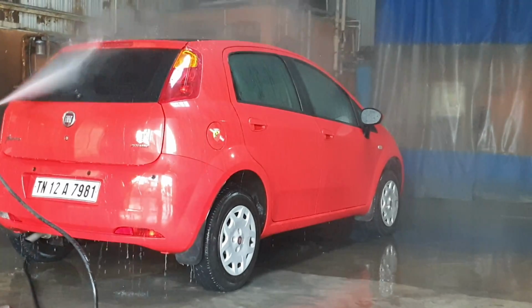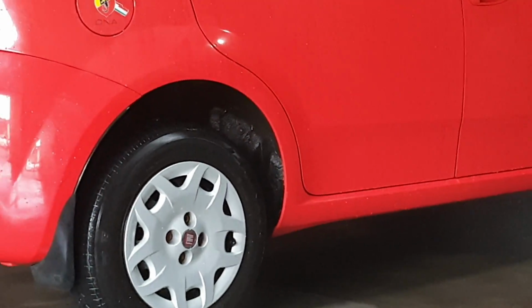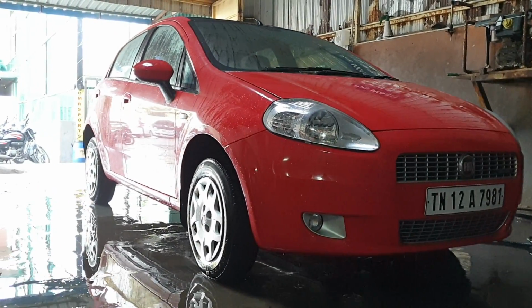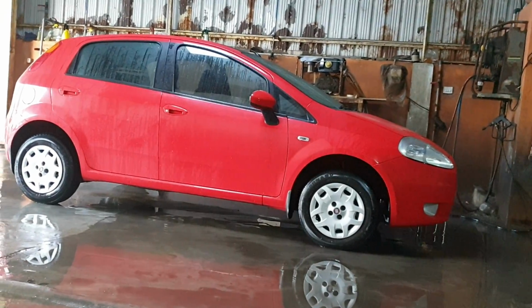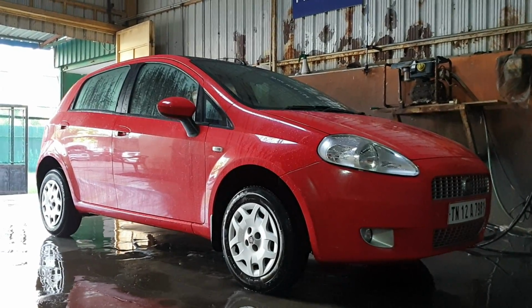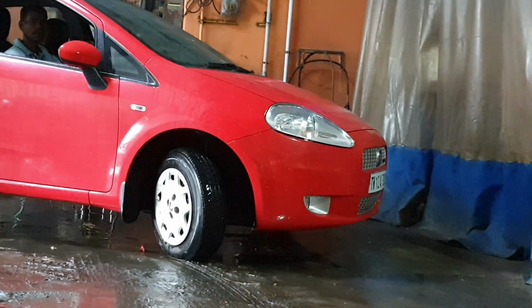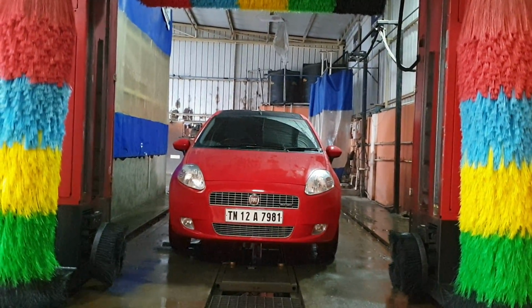So the plan is to change the tire and alloy. The current size is R14 165, and I'm planning to upscale to R16 205. We're also gonna install a spoiler, a new number plate and do some stickering at the rear. I'm really excited to see how it feels after doing all these changes.